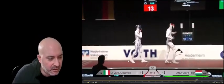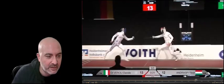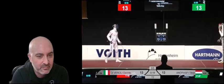And let's just look at that. Let's rewind that one really quick because I like the timing that I saw on that. So Veroli is backing up here. Boom. No, wait. Yeah, you see he kind of gets a little bit off balance there. And that's where Andrasfi manages to go right into the preparation there. So 13-13 now. 18 seconds remaining. They always like to create the drama in the finals of these bouts, don't they?